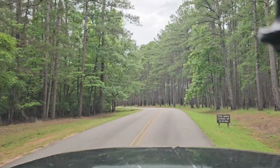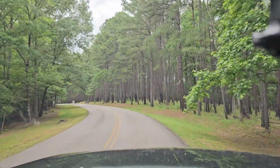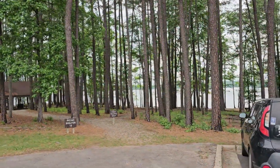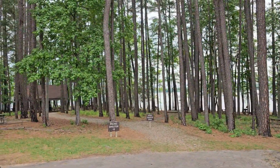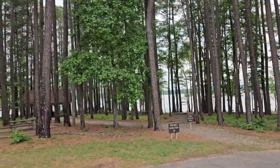I've actually, in my younger days, walked the Appalachian Trail, not the whole thing, but a few miles of it. There's a big covered shelter down there.